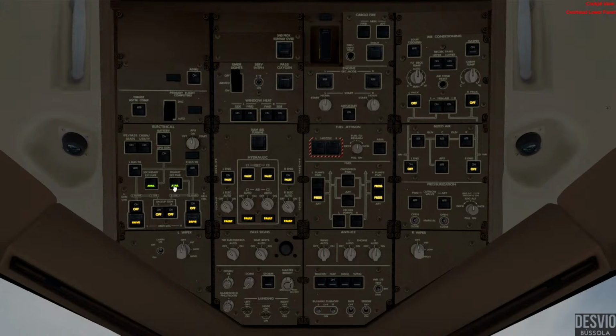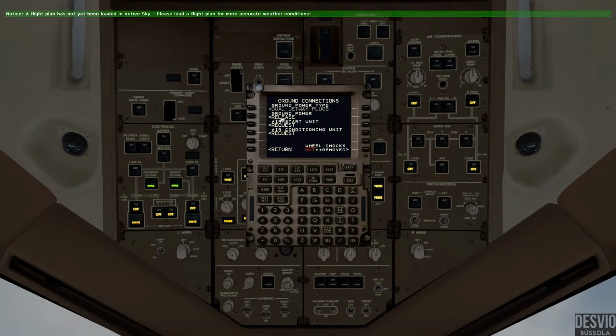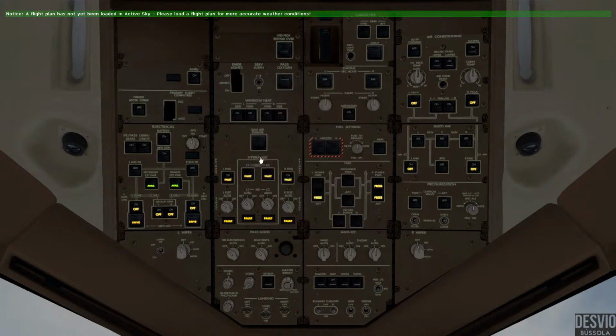APU is running, so we take the external power off. We ask the engineer also to remove the external power, and then we prepare the airplane for the start. So we turn the right hydraulic demand pump to auto. We wait for the fault lights to go off. Then we turn the electrical C1, C2, and then the demands to auto, left electrical, and C1 and C2 air to auto. Seatbelt goes to on. We are going to turn on the fuel pumps. We are going to turn on the packs and the beacon light.